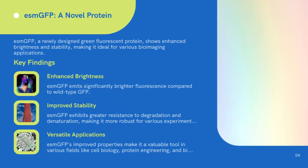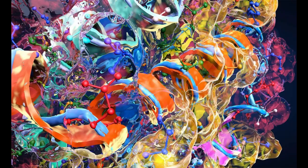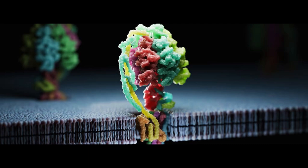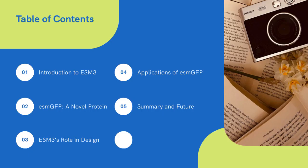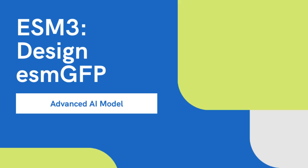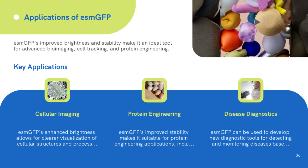Exactly. And remember how I said ESM3 is fast? Well, get this. Simulating the mutations that led to esmGFP would have taken nature an estimated 500 million years. Whoa. ESM3 did it in a fraction of the time. That's mind-blowing. But I'm guessing creating a brand new protein wasn't all smooth sailing, right? Of course not. Initially, esmGFP was pretty dim and took a long time to mature compared to naturally occurring fluorescent proteins. I see. So there were some kinks to work out.